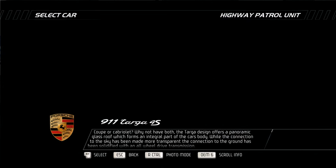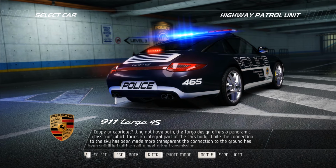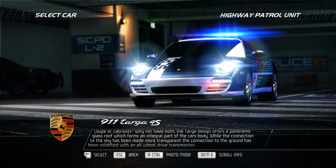Coupe or cabriolet? Why not have both? The Targa design offers a panoramic glass roof which forms an integral part of the car's body. While the connection to the sky has been made more transparent, the connection to the ground has been solidified with an all-wheel drive transmission.